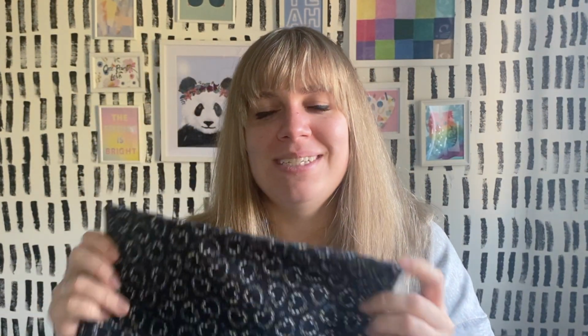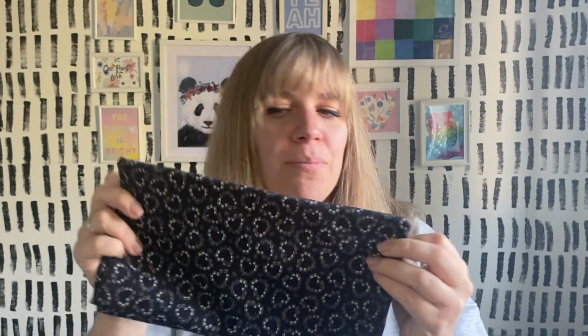I just thought it was different. I liked the print. Again, no idea what I'm going to do with it, but it was just so cute. When I first looked at it, I thought, oh, it's okay, it's hearts, it's nice. And then I saw that it was paws and it just had to come home with me. It was also 40% off, so I think it'd be rude if I didn't buy some.